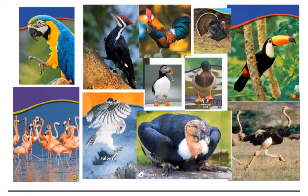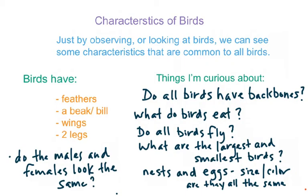Awesome. What you're going to notice about all birds is they all have feathers, right? Birds all have feathers. They all have a beak or a bill. Now a beak is a little shorter and curved, usually a little sharper. A bill is usually flatter and wider. Usually a bill is on a bird that might fish and look for food in the water.